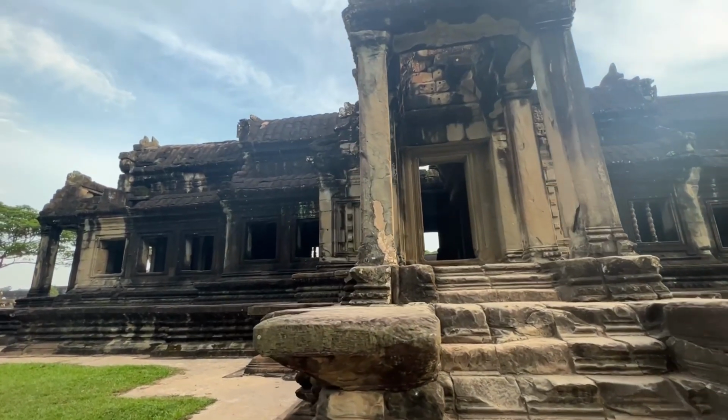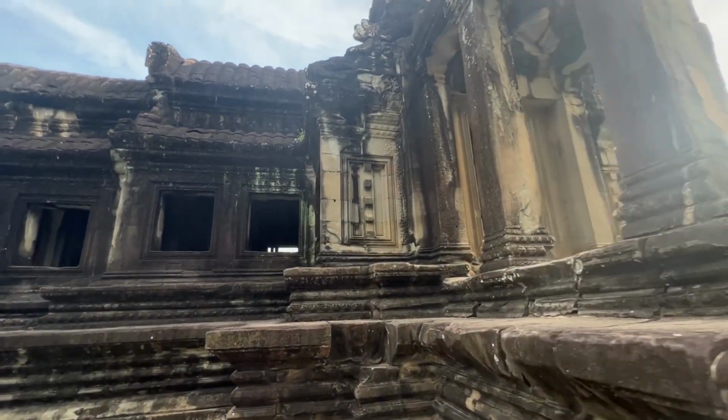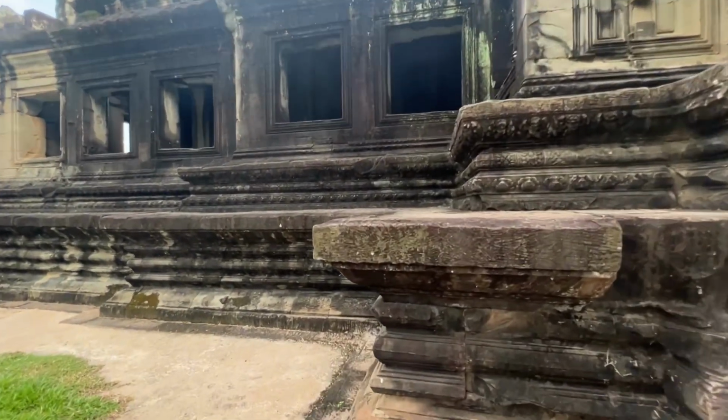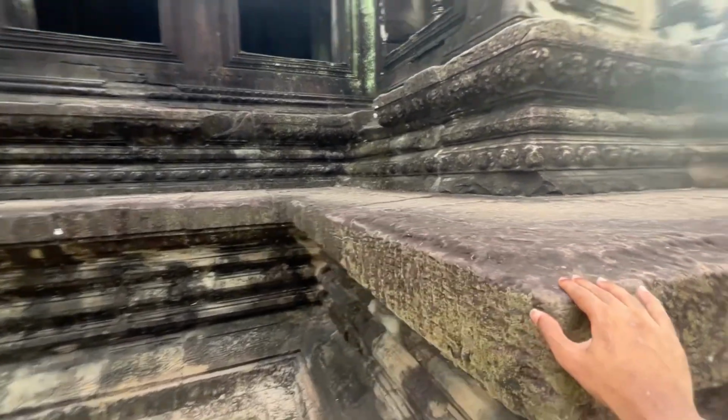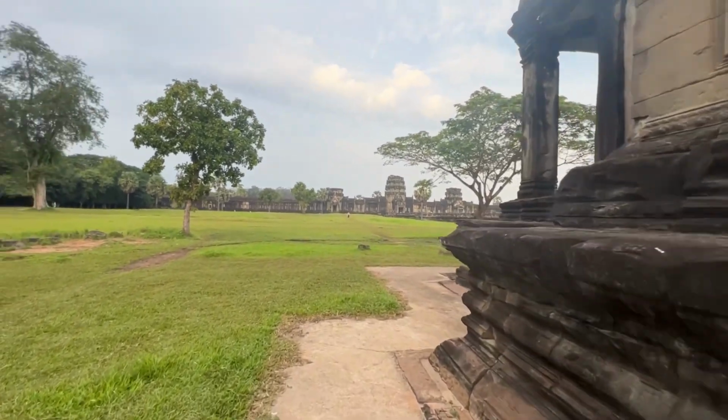Most of the temples are excavated, and some are not. This whole temple and Angkor city was buried in forests. This was discovered in the 1860s by French people because Cambodia was a French colony back then.